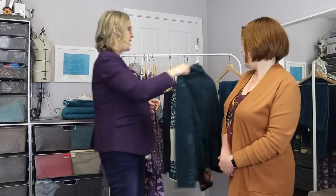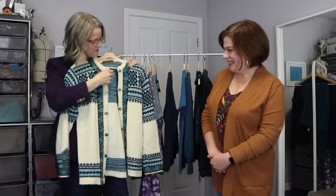But I do also want to show you something else because I watched your video about your shacket. Shackets are super in. I love my shacket. But this year, I had my eyeballs on something, and for my birthday, I got it for myself. I want to show you. This is my vintage Nordic sweater. So good. And I have always wanted one of these.